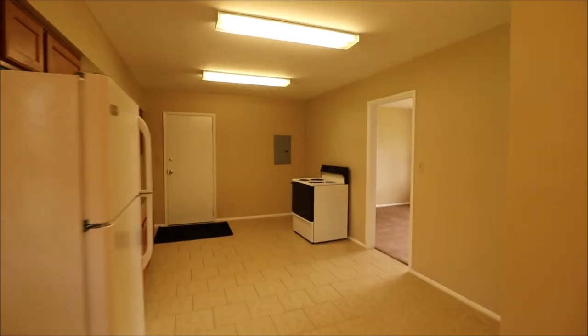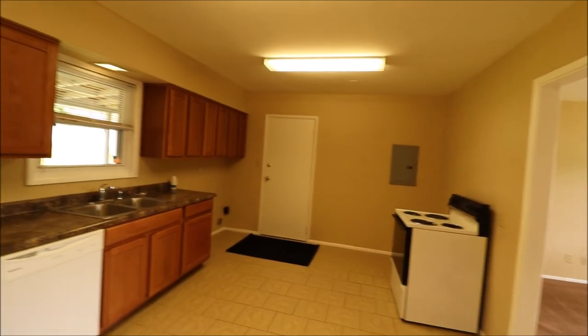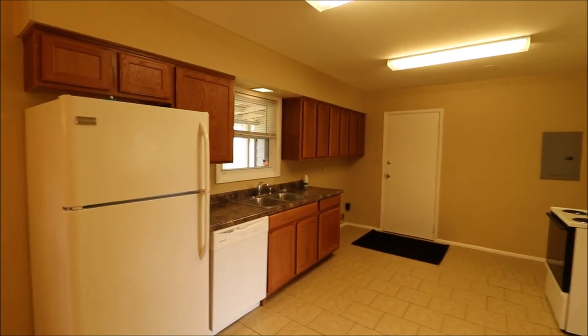Right now, houses are not lasting long. A ranch home updated like this in Kettering is not gonna last long. So give us a call or give your realtor a call. We look forward to talking to you.